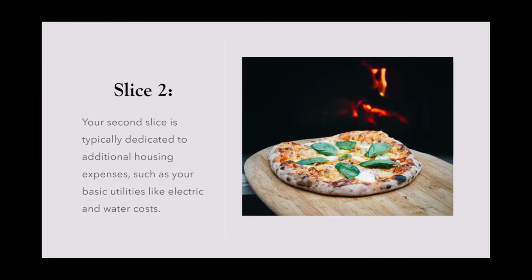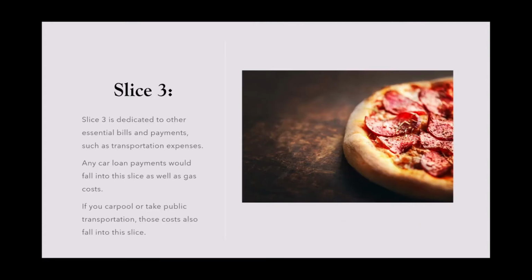Slice number 2. Your second slice is typically dedicated to additional housing expenses, such as your basic utilities like electric and water costs. Slice number 3. Slice 3 is dedicated to other essential bills and payments, such as transportation expenses. Any car loan payments would fall into this slice, as well as gas costs. If you carpool or take public transportation, those costs also fall into this slice, because especially as children, we need a way to get to school, and then as adults, we need a way to get to work and other essential places, like doctor's appointments.